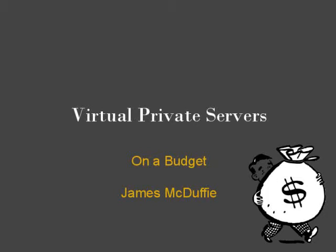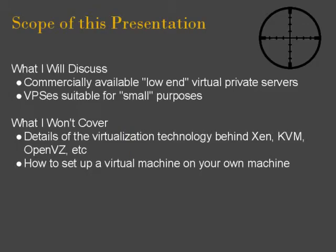So I'm going to talk about virtual private servers, but VPSs on a budget. And just a little bit about what I'm going to talk about. I'm going to talk about commercially available VPSs in the low end, which I'll describe, and those that are suitable for small purposes. These are not enterprise. This is like a hobbyist type of level of VPS.